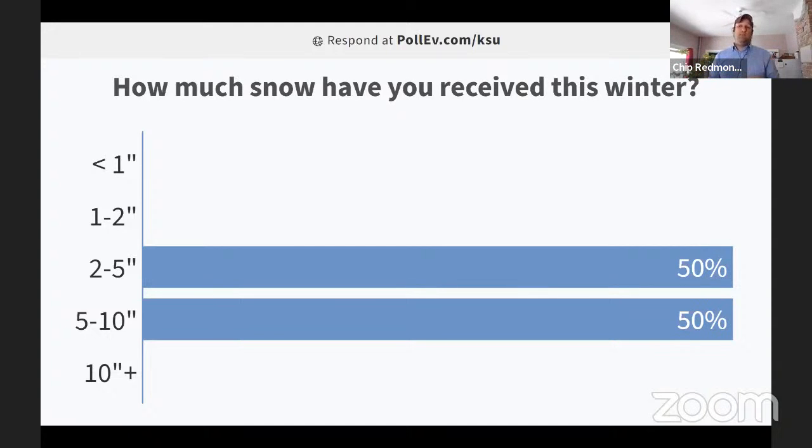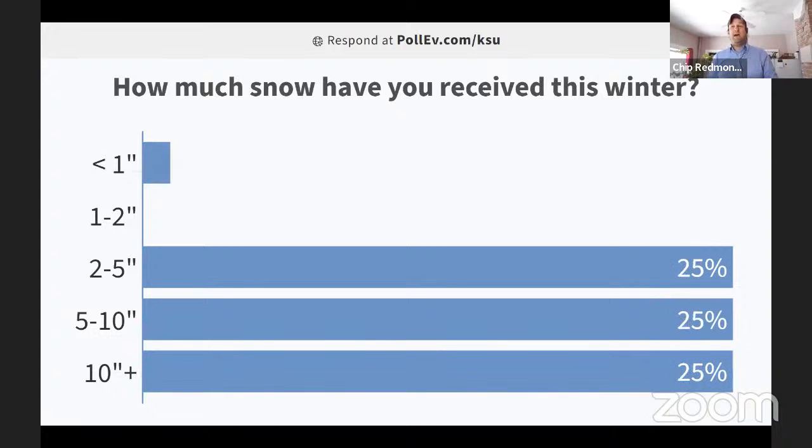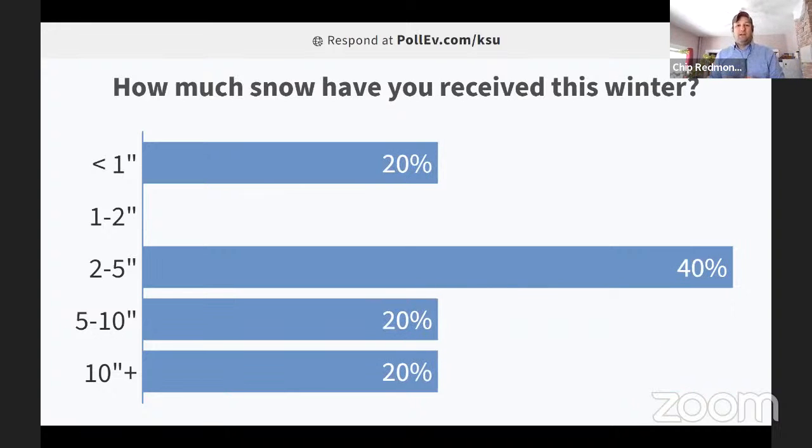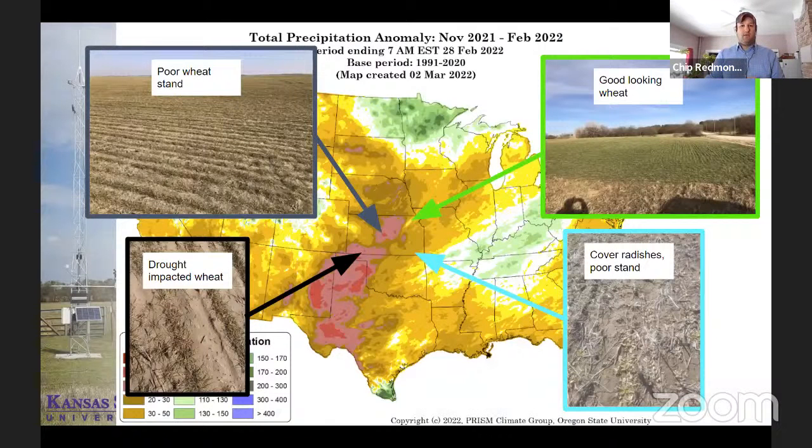I'm in Manhattan, and the 3 inches of snow that we got over the weekend was our biggest snow event of the year. And that's saying a lot. So not quite as many folks, less than an inch or 1 to 2 inches as I thought there would be. And that tells a lot of where you guys are coming from, right? Because your location is going to be key. I'll give it another second here. Any last votes? 3, 2, 1.